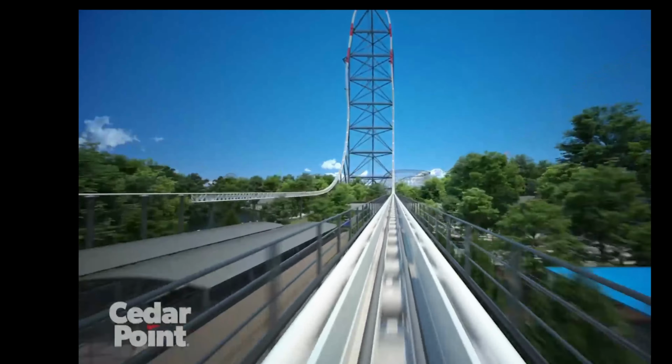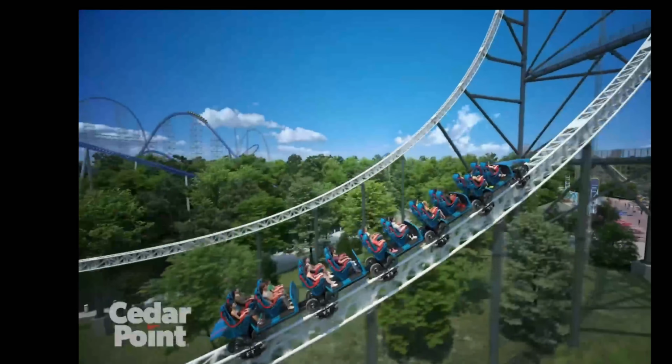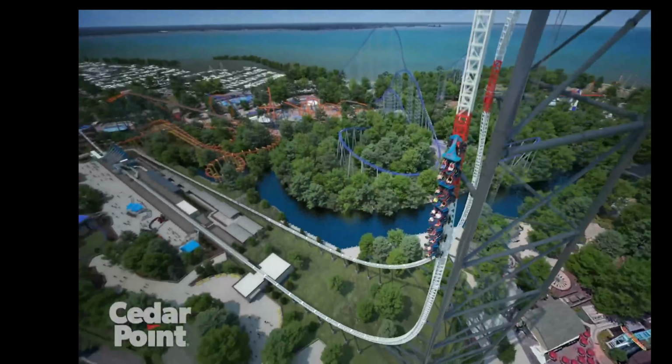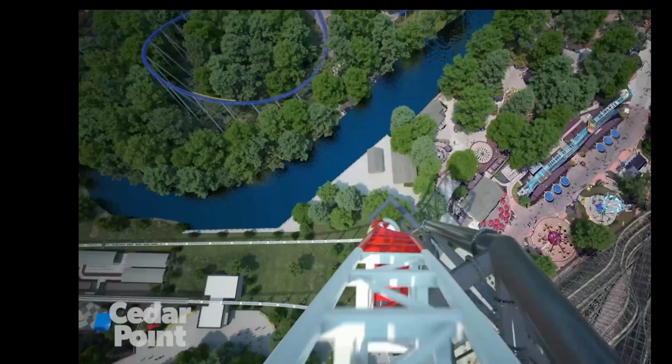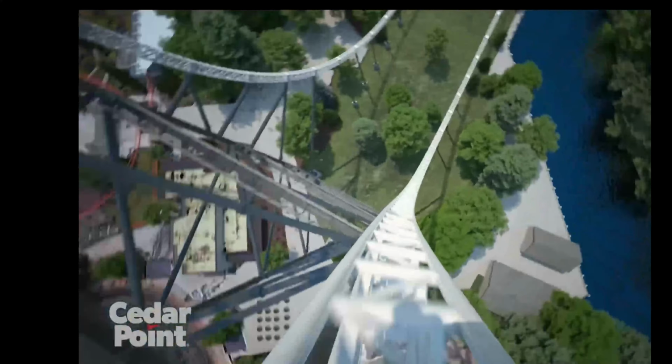Honestly, I feel like this ride is getting way too much hate before anybody's experienced anything like it. And I think we're going to have to wait and see until it opens to be able to know. And don't go into this ride expecting a lot, and you won't be let down.